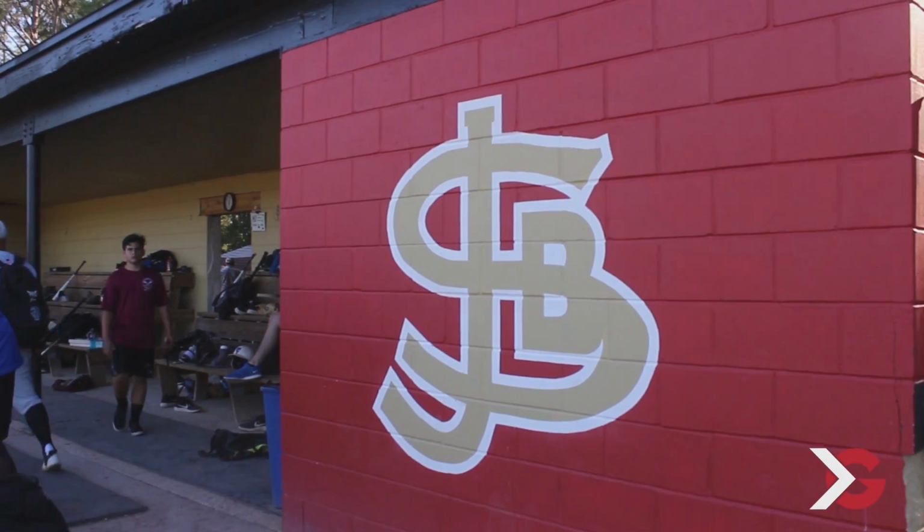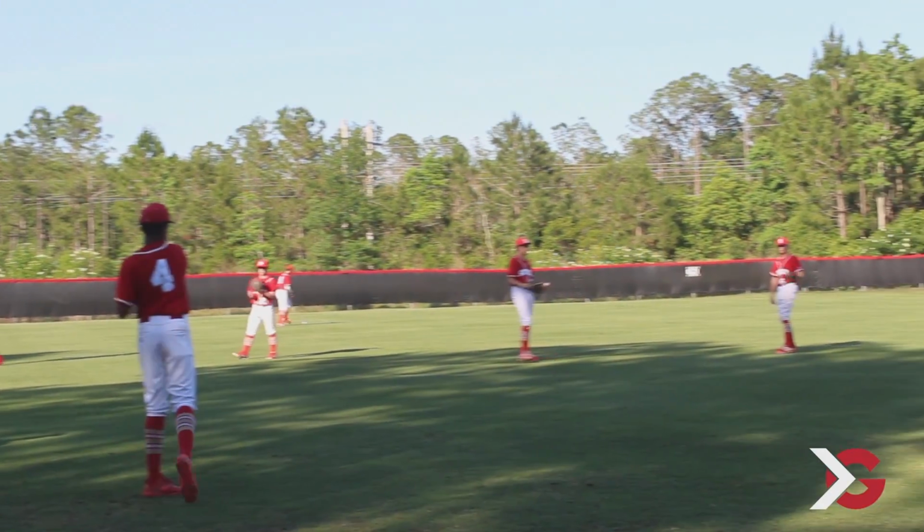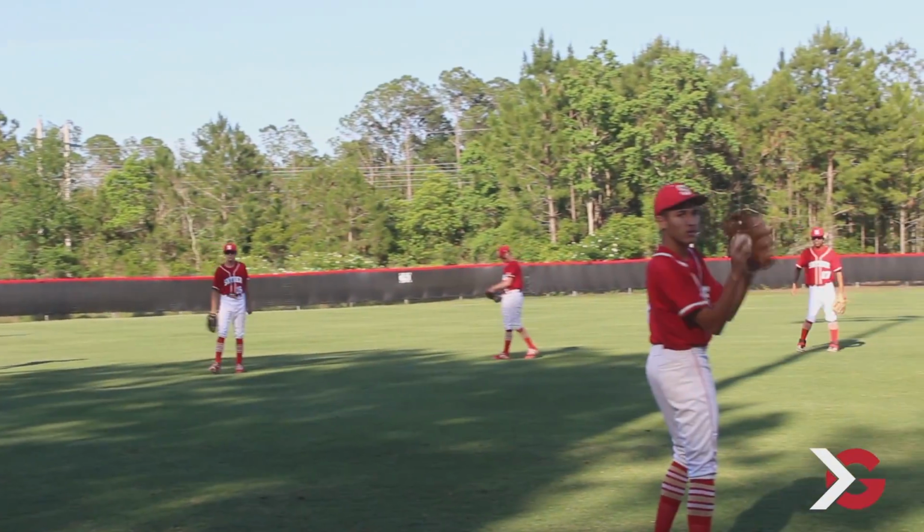Well, really, I expect what we've done all year long. These guys have come together as a team and played for each other. We've kind of been the underdog all year, and I don't think tonight is any different. We're blessed to be in this atmosphere around four great teams that all have an opportunity to win the district championship. So we certainly are going to get out there and play as hard as we have all year long as a team.